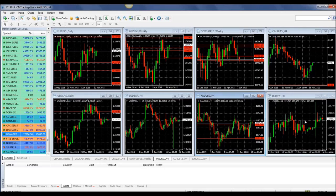So if you're looking for one of those bigger moves, the 100 to 200 pip moves, I think that's going to be a little bit harder, but you've got to be very selective about the symbols with which you're trading in order to do that.